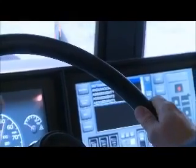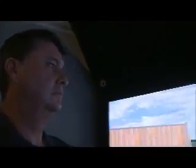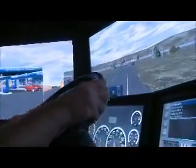A simulator can put drivers in numerous real-world situations that could potentially be harmful without actually putting the driver or the vehicle in harm's way. I try to tell everybody, I'm not here to tell you how to drive. We're here to talk about safety and safe handling.